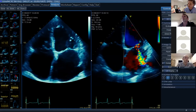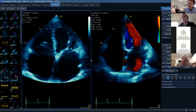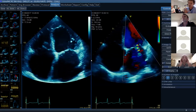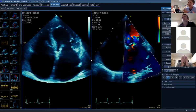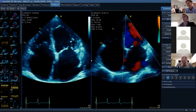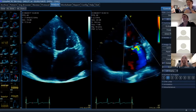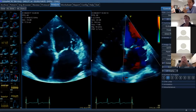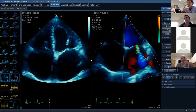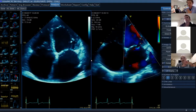I guess what I'm trying to get to is, if we start talking about severity, all I'm showing you here is color Doppler, and color Doppler is not going to give you the whole story, is it? Because color Doppler just tells you about blood flow, and to get blood flow, you have to have a pressure difference. If you've got massively elevated left atrial pressure, exactly as you've suggested, all I was trying to fish out, and forgive me for playing the game of what am I thinking, was that you could grossly underestimate the severity of the mitral regurgitation based on color Doppler alone in this scenario.